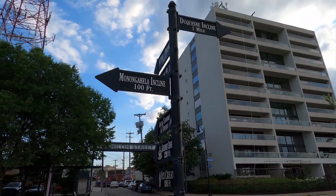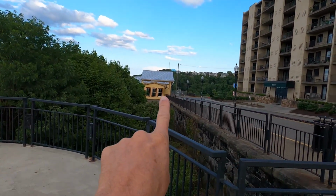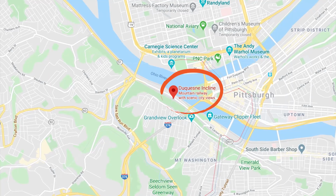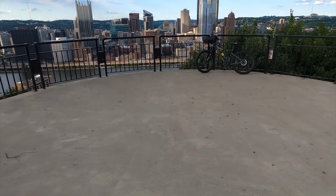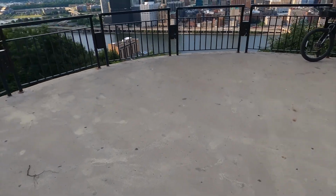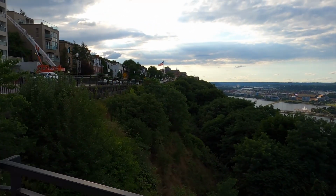All right, so we have two inclines. The Monongahela Incline is 100 feet that way. That's the yellow building. And then we have the Duquesne Incline, which is a mile that way, which is over where I live. But far and away, the most popular thing about Pittsburgh is going to be these pods that I'm standing on. There are 2 or 3 of these pods that are on Mount Washington, Grandview Avenue. This is all Mount Washington, that overlooks the city.